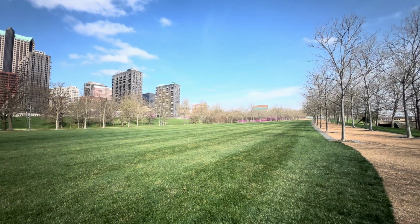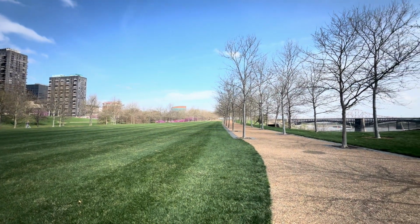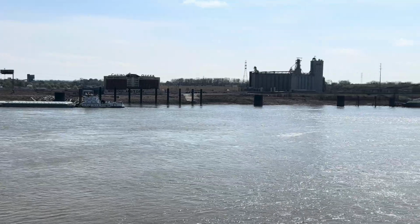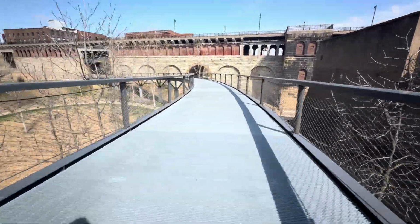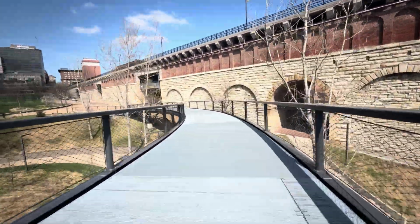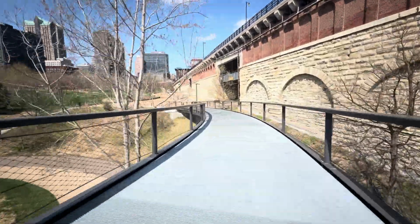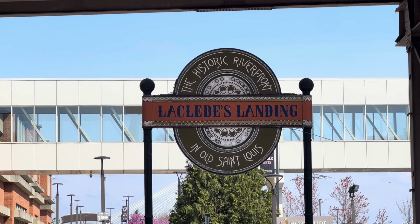The rest of Gateway Arch National Park amounts to a nice public space on the riverfront, good for a stroll on a brisk spring morning along with the joggers and dog walkers. Keep heading north and you'll wind up at a historic district called Laclede's Landing. This is St. Louis's oldest neighborhood, where the city got its start in 1763 when French fur trader Pierre Laclede established a trading post here.